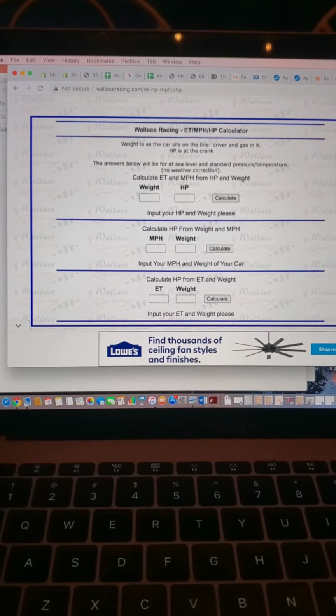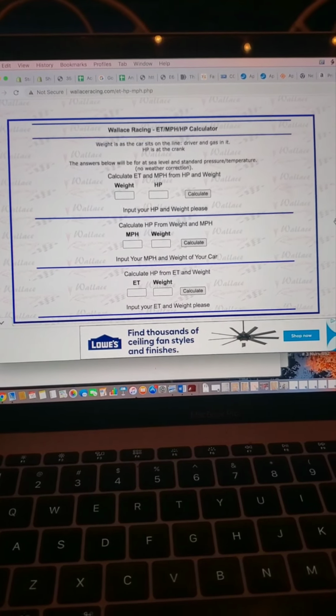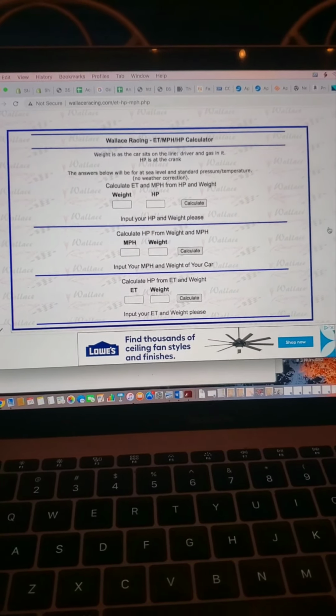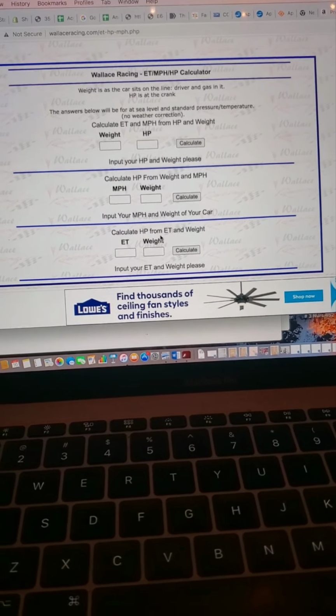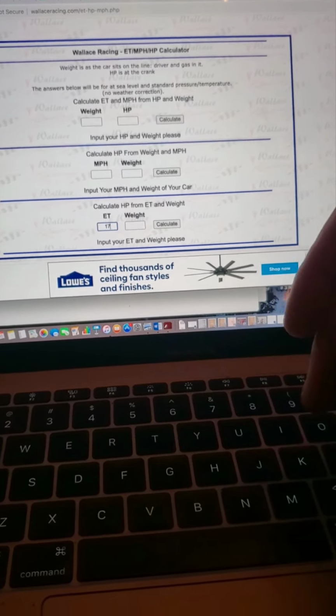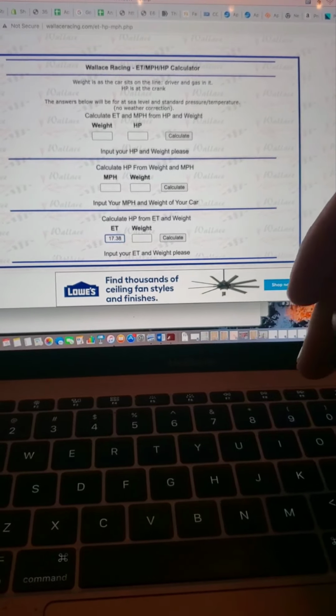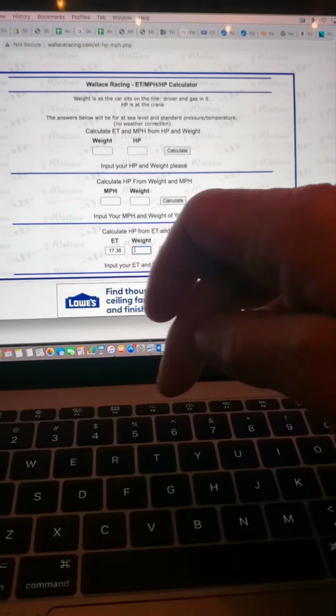So this is the horsepower calculator I'll be using. You can find it on Google: Wallace Racing, ET, mile per hour, and horsepower calculator. And I know this isn't going to be exact, but I'm just looking for a rough idea. Just something I'm going to use for every test, just to make sure that everything stays consistent. I'll also use the same spot in Mexico to try to keep everything the same on that also.